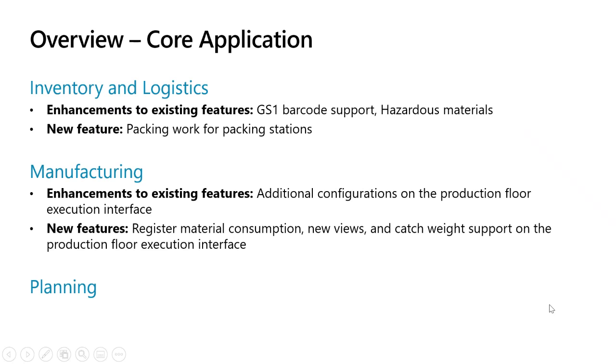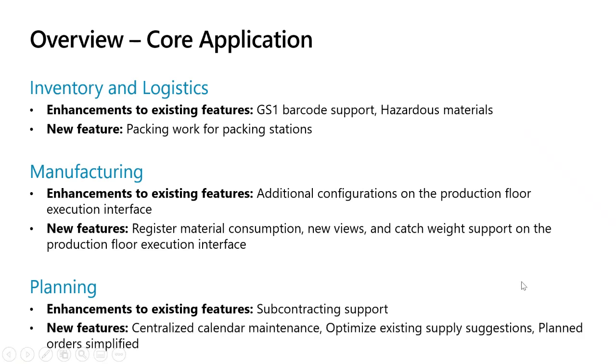And then in our planning area, we have enhancements to existing features for subcontracting support. And then net new features around centralized calendar maintenance, the optimization of existing supply suggestions, as well as the planned orders simplified form that's now GA that we mentioned in the last What's New Tech Talk that was in preview.